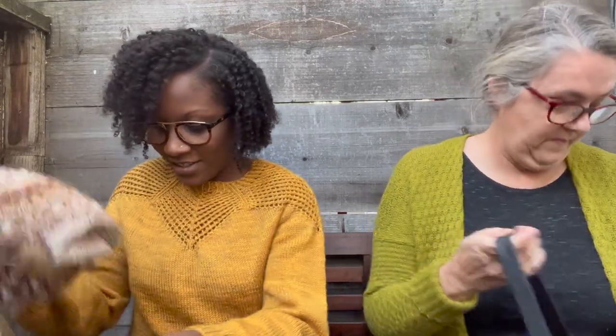Speaking of WIPs, show us some of your stuff. I was talking for a while. All right. So, WIP. I guess I'll just go in the order in which I can grab them right now. This is my first WIP.